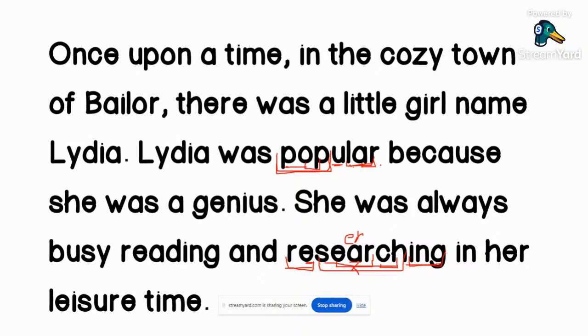Or it can be something that is a favorite. It can be something that is well liked. Or it can be something that is in demand, like a lot of persons want it. So something that is wanted can be popular too. Good. So that's our vocabulary for the word popular.